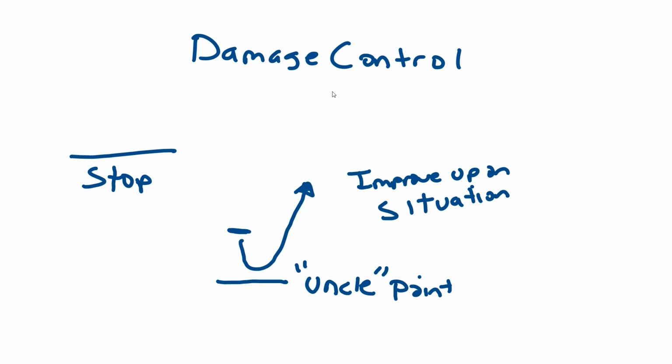Now, again, damage control and any other discretion for that matter does take discipline. I'd be more impressed with a newer trader or someone new to my methodology if they followed things a little bit more mechanically. In any case, ROIV ended up getting stopped out. Now, that one I know is a bit of a gray area because it did go past any reasonable uncle point, but you sort of get the idea.